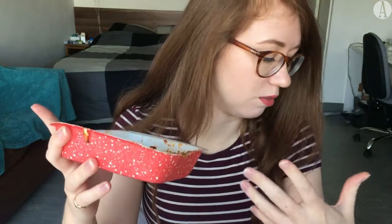Okay, and the taste, I'm gonna give it a 5 out of 5 for taste. I really like this lasagna, and I will hopefully buy some more. I can see eating this maybe once a week as a treat, or maybe every day because I'm lazy.